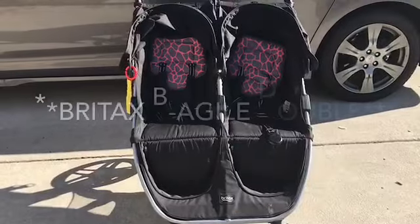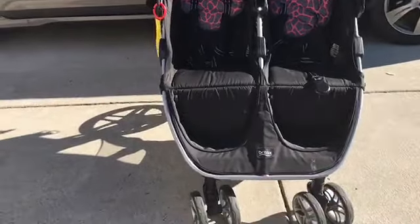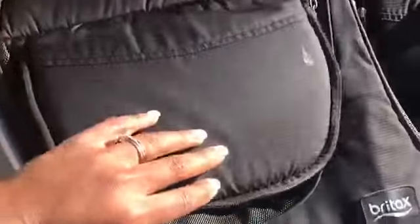Okay, next up, guys, is the Britax B-Agile double stroller, which I also absolutely loved. First off, looking at the front of the stroller, the storage basket is actually accessible through the front. So if your seats are fully reclined and your children are sleeping, not to worry, you don't have to disturb them. You can actually access the basket through here. How cool is that? So I really love the feature.